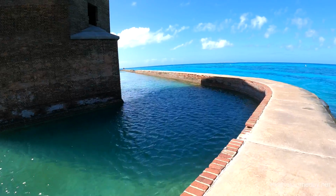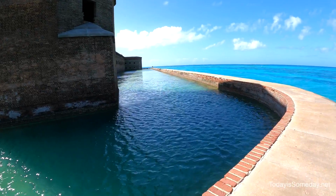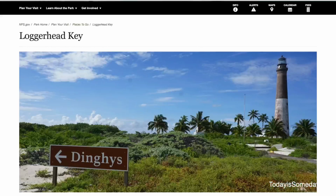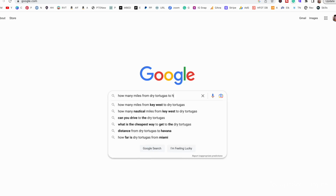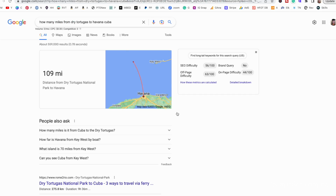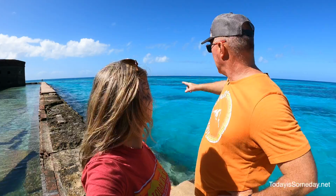We are circling around the moat here at the fort, and if you look really hard behind us, right between us, you can actually see the lighthouse. Are we 90 miles from Cuba or less than 90? I think we're 90-ish miles from Cuba. I need to find that out because I don't know if Key West is 90 miles or, because the Keys don't end at Key West, are they talking about 90 miles from the tip of the key? Inquiring minds want to know. I don't know what key that lighthouse is sitting on. We'll have to find out.